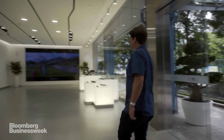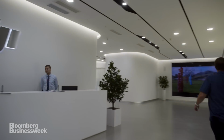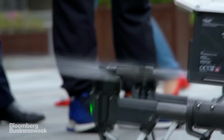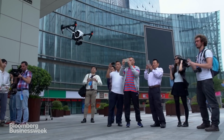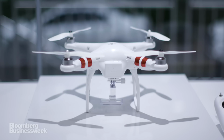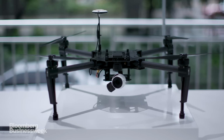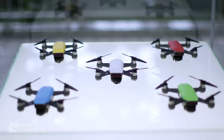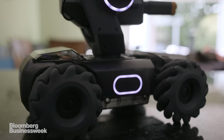You all know DJI. It's the world's largest drone maker, and perhaps China's most popular tech company. People obsess over its products with an Apple fanboy-like lust. And DJI delivers, bringing out one new drone after another. But now DJI has decided to bring its talents to the ground.